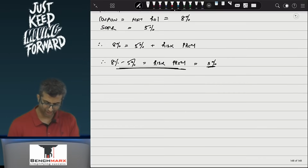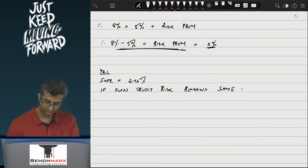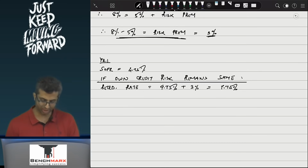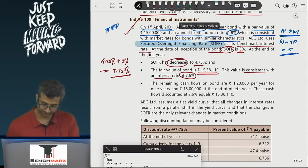What is happening here? If I go to year 1, your SOFR is 4.75%. If own credit risk remains the same, the required rate for our bond should be what? Sir, the required rate for our bond should be 4.75% plus 3%, that is 7.75%. Now at 7.75%, what would be the fair value? We can find that. That would have been the market value had there been no change in credit risk. You have been given a fair value of 15,38,110.